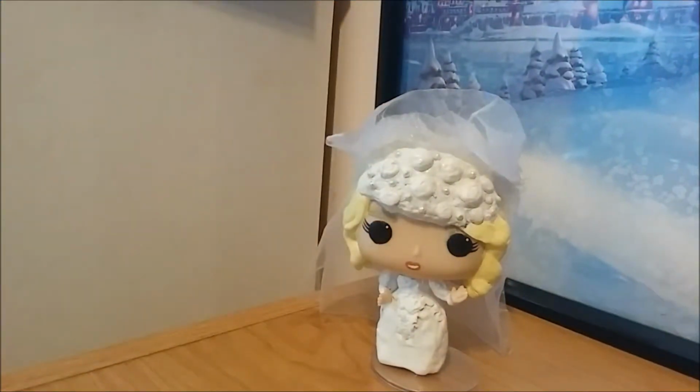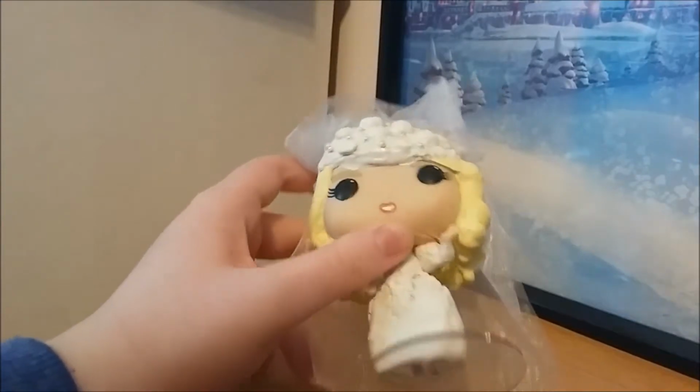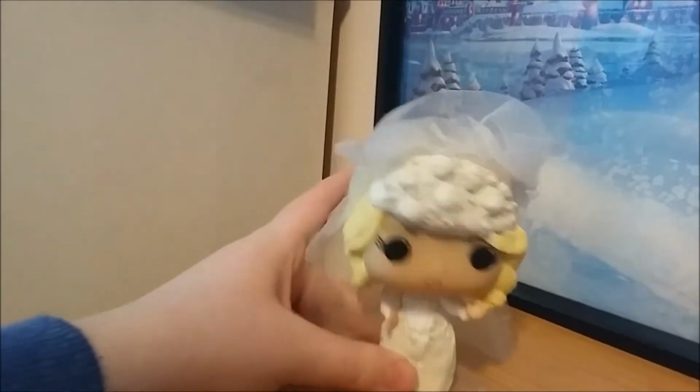Basically, a week after the movie came out, I went to my EB Games and picked up Aubrey from Pitch Perfect. Is that how you pronounce it? I don't know how to pronounce that name. I didn't know which pop I was going to use to make her. I just wanted a pop with a dress, where I could do whatever I wanted with the hair. So Aubrey was kind of a perfect match for her.